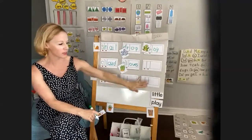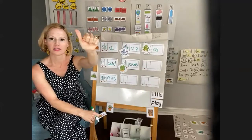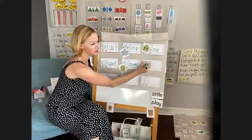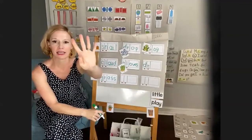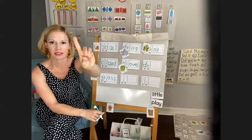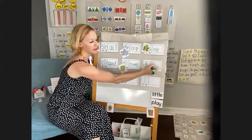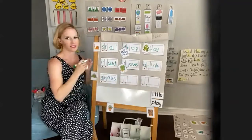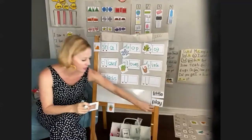Let's try those first two that are gonna go in the skinny part. Yep, remember it's a diaper. Okay, let's see if you get the next three sounds. See if you got them. Good job. All right, let's try this one. And we're almost done, and we're gonna move to math.